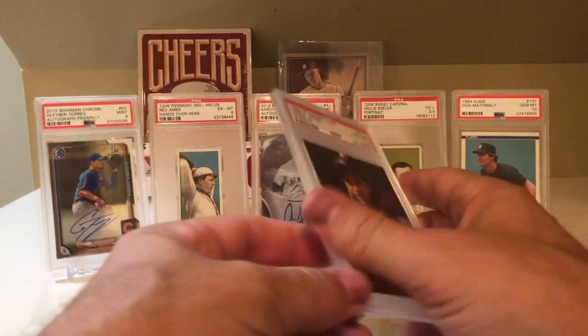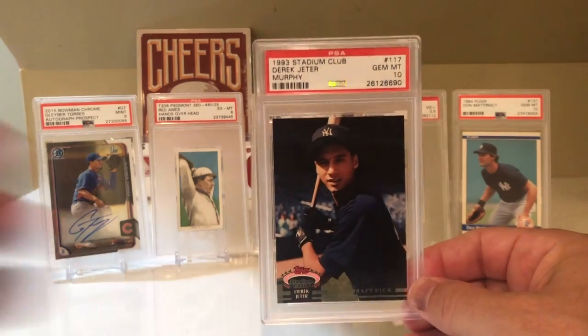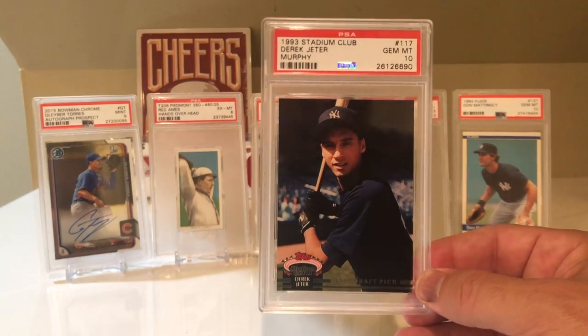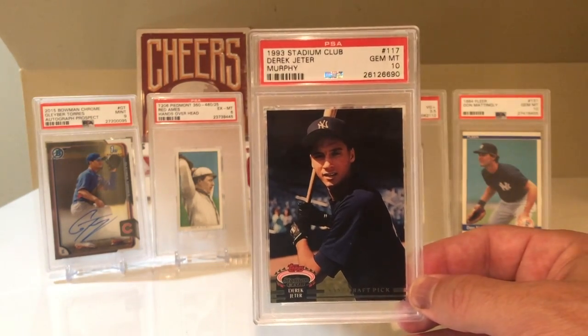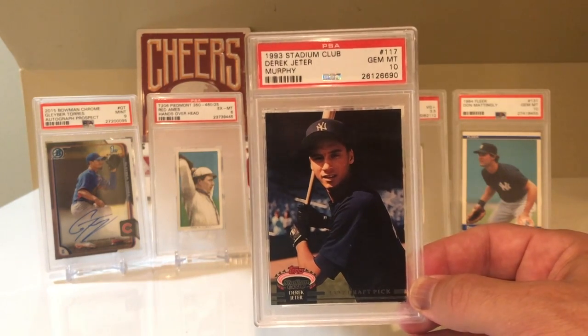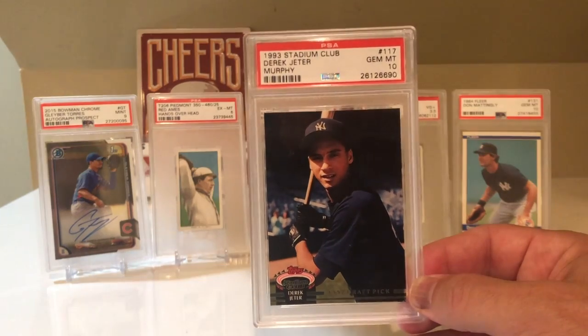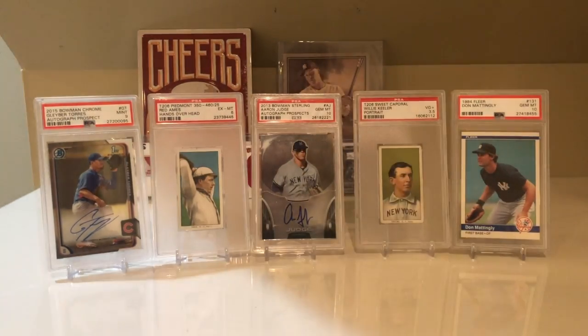Next up, I believe we're at 25, is the 93 Stadium Club Derek Jeter Murphy card. Picked this up this year in a PSA 10. The 93 SP card has just gone completely bonkers, so I figured let's pick this card up at a PSA 10 before it gets too crazy, when Jeter inevitably makes it into the Hall of Fame next year.